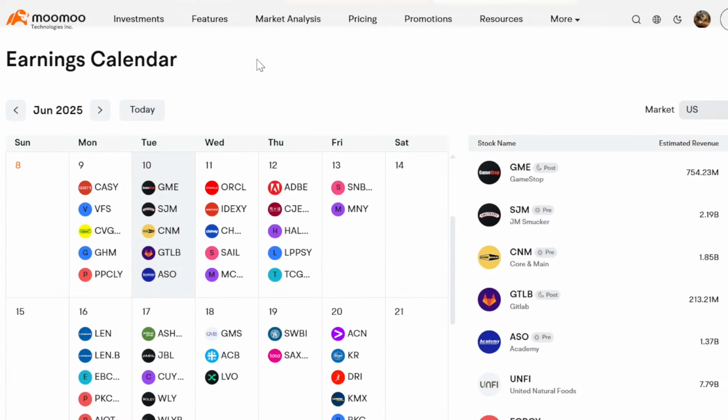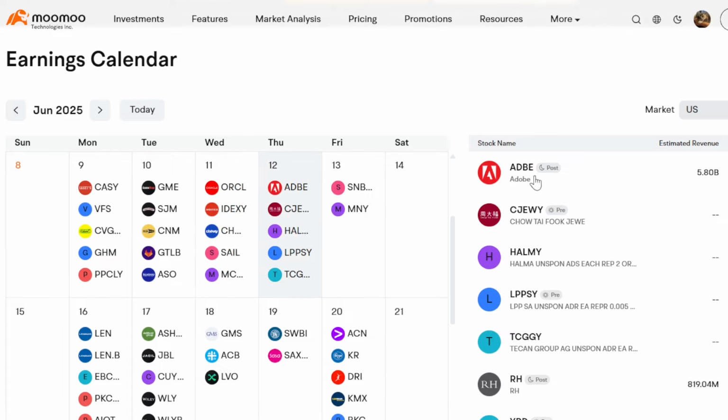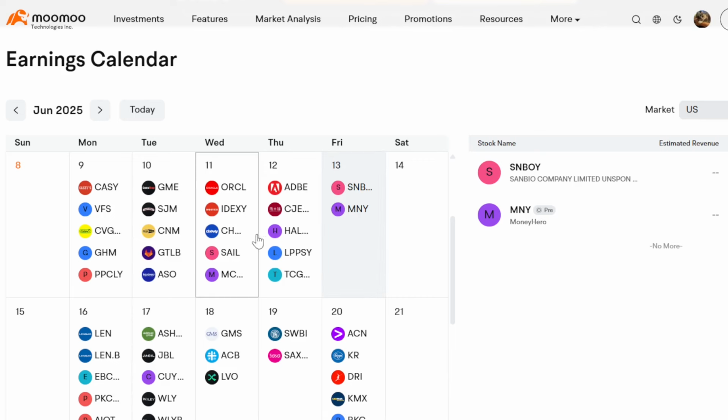Then quickly taking a look at Moomoo's earnings calendar, there's not a whole lot in the way of earnings this week, but on Tuesday we have GameStop after the bell, which I'm sure all of the GameStop apes have been looking forward to. On Wednesday we've got Oracle after the bell, as well as Chewy before the bell. Then on Thursday, there's Adobe after the bell, and I'm honestly really not seeing much of anything else.